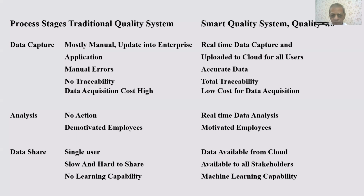The third parameter is traceability. When you write on a piece of paper, we really have no control over who has captured that data or who has written it down. This becomes a very difficult thing. Over here, in a digital system, the quality system automatically captures who is the person who has logged in, and gives complete traceability of which instrument was used, when and at what time it was used, and who was the person using it. So even if you want to recheck, the traceability information is available.